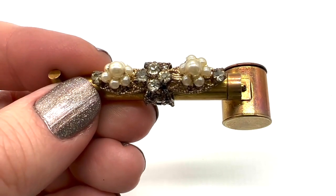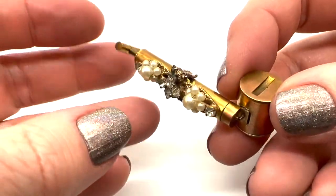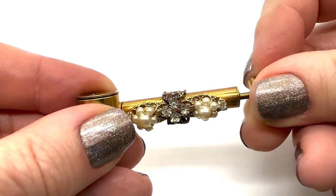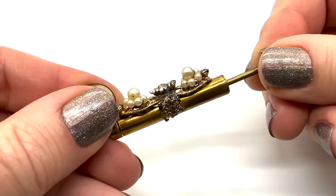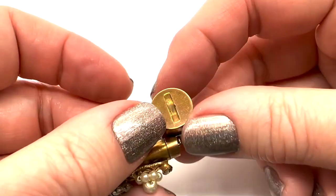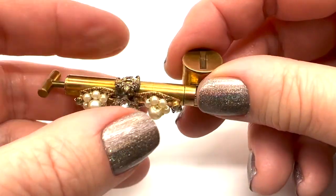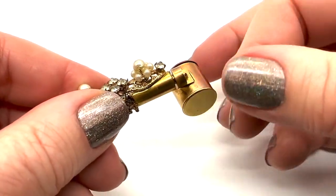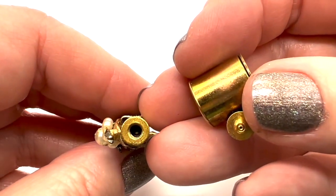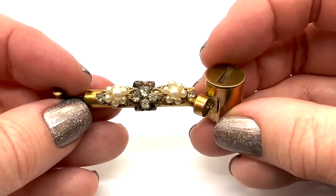I need your help with this. I thought this was a perfume thing that you put in your purse. Now this pumps right here, this part. That's what I thought it was. But there's no place where perfume would come out, you know? And then I thought I could just remove that. So I put a quarter in there and I try. It's not budging and I don't want to break it, you know? Oh, wait, does this come apart? Hey, is this the answer?